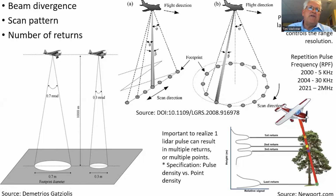Next, looking at swaths and scan angles. This shows on the left-hand side the old sawtooth pattern of some of the earlier systems that used to oscillate a mirror back and forth. A lot of these have been replaced by rotating mirrors, and many with elliptical or circular scan patterns.